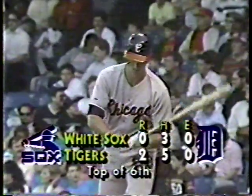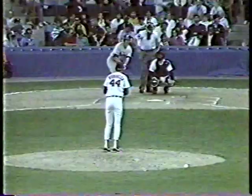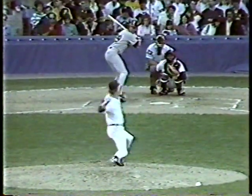Greg Walker, the hitter for the Chicago White Sox, starts things off in the 6th inning. Jeff Robinson did it last week in his first start in Chicago, and he's doing it again today to the White Sox. Hit sharply, but Bergman with a nice stop. Robinson covering. They got it.